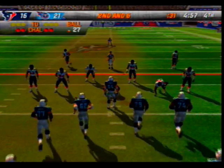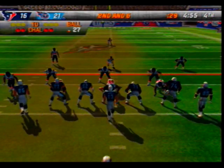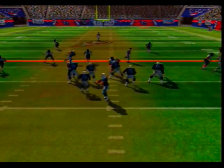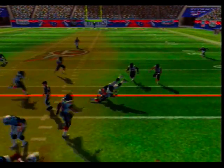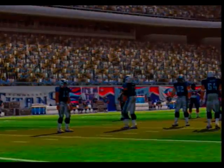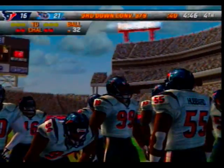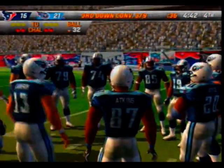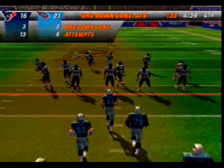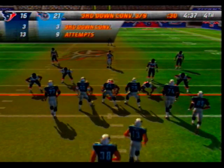Second and six coming up here. 27-yard line. Gets rid of it. Number 55 is there on the stop at the 32-yard line. This is every offense's dream, to have a third and short situation. It's third down and a yard. Ball on the 32-yard line.